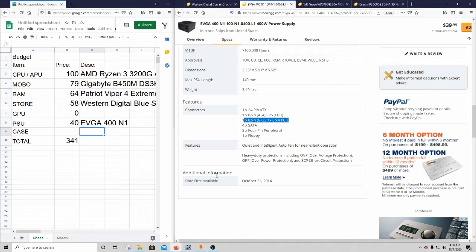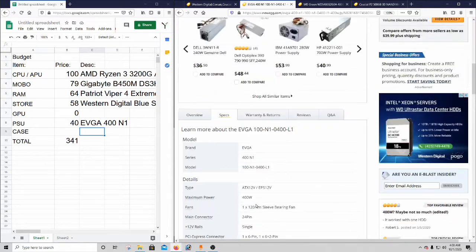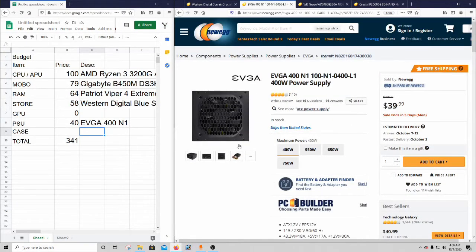So when you're done with your old one, you buy a new one and you sell your old one on eBay. People buy them. It's no big deal. Don't try to do Crossfire. Alright, so we saw that works. 400 watt is plenty. We have a lot of headroom with this power supply.